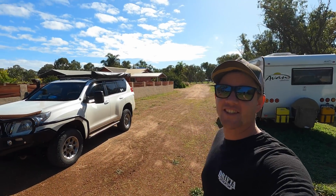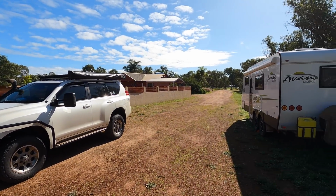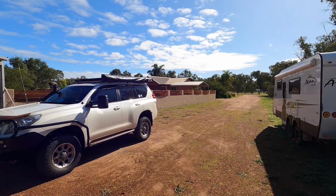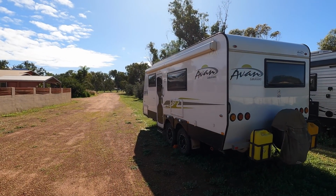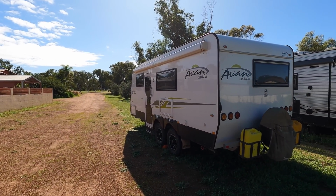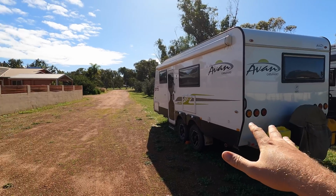Righto, I guess today is a test day, and the first time putting these two together. I'm going for a little drive, trying to find a weighbridge, and trying to find out the fuel economy of these two put together. I believe this, straight from the factory, is just under 2 tons. I think it's around 1.8. So I'll fill all the water up there, and hopefully it's still under 2 tons.